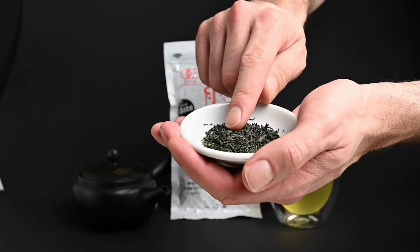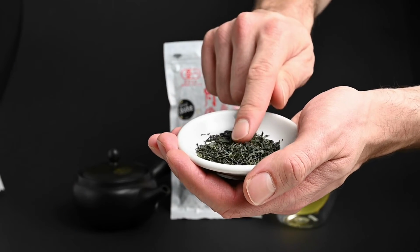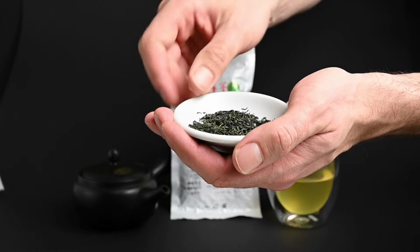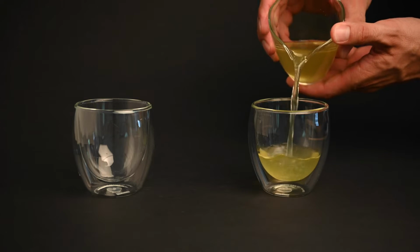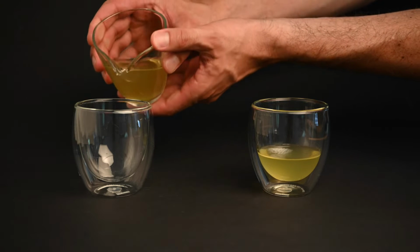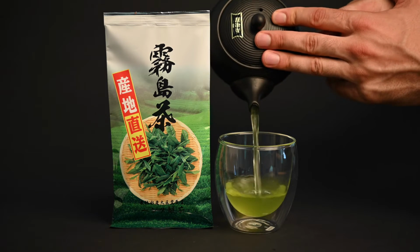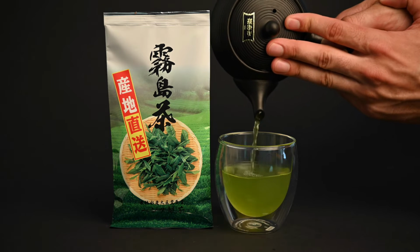This is a pan-roasted green tea. The partially roasted tea leaves are turned in a hot pan to impart a warm, slightly nutty flavor. This is similar to the Chinese method of green tea production, which makes Kamairicha taste more like a Chinese green tea than a Japanese green tea like sencha, which has more of these steamed vegetable or seaweed taste profiles.